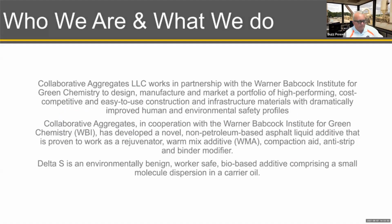First, a little background on Collaborative Aggregates. Collaborative Aggregates spun off from the Warner Babcock Institute for Green Chemistry, where I was a research scientist for about 8 years. With the development of our Delta S technology, we decided to start a spin-off company. And the focus of Collaborative Aggregates is to bring to market construction and infrastructure materials and technologies developed at the Warner Babcock Institute that fall under the 12 principles of green chemistry. Our first product, our flagship product, and the focus of today's webinar is Delta S.